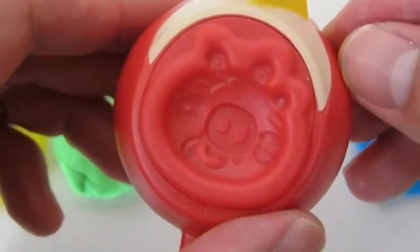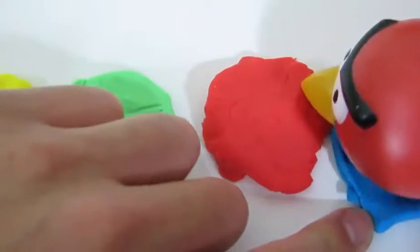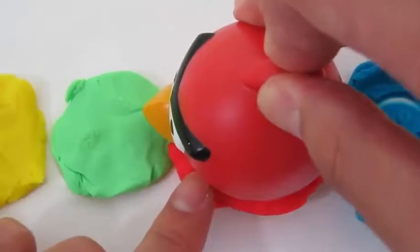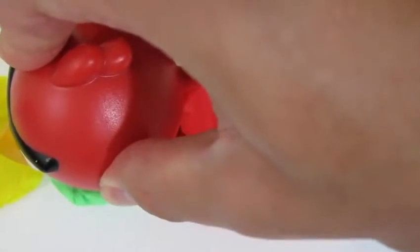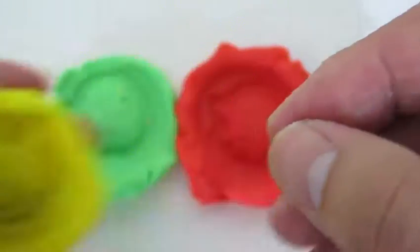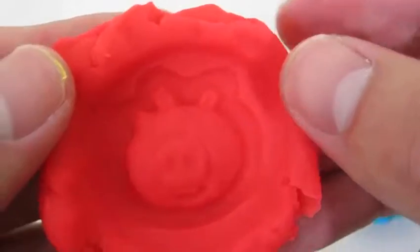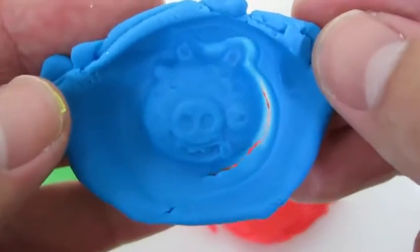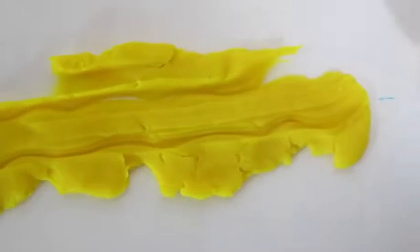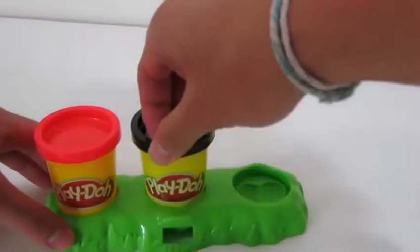We can also use this red Angry Bird to make some more piggy stamps. Here's a yellow piggy, a green piggy, a red piggy, and a blue piggy. The yellow Angry Bird Chuck also acts as a roller. That looks really cool. We can also use the Play-Doh cans and the boxes so that we can create a tower to knock down.